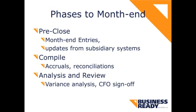This is also the phase where the CFO or whoever's reviewing the financials would do some sort of sign-off. And then the final phase is your reporting phase. This is where you generate the final set of reports that would go to your board, to your president, to your stakeholders, whoever needs to get those reports. That last step, again, is getting those summary reports out the door. For some of our clients, we see those steps being skipped. Maybe the compile phase is shortcutted a little bit, and in some cases we go straight to reporting.